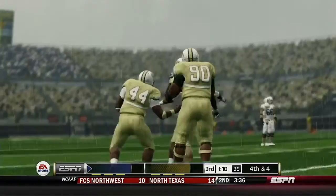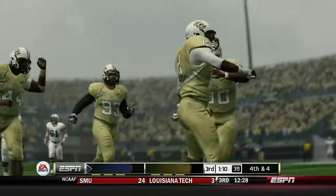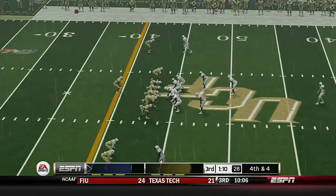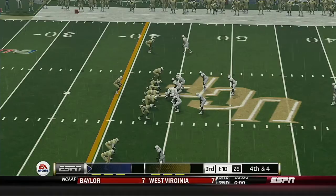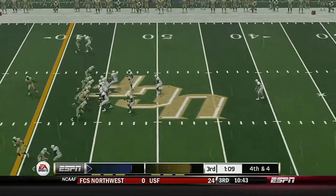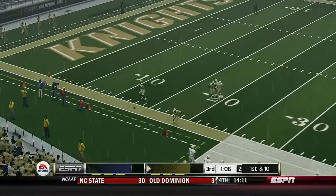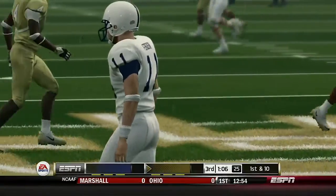Throws incomplete, intended for his wideout. That was the intended receiver. That makes it fourth and 4. In a perfect world, he knocks this kick down inside the 10. It's away. Short punt. That was a nice little pooch kick right there.